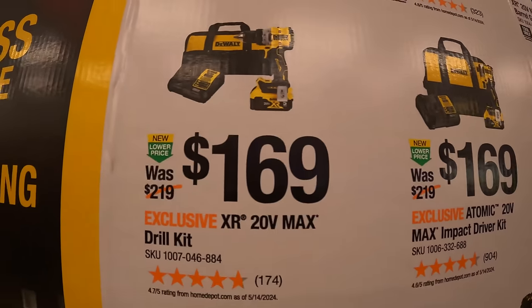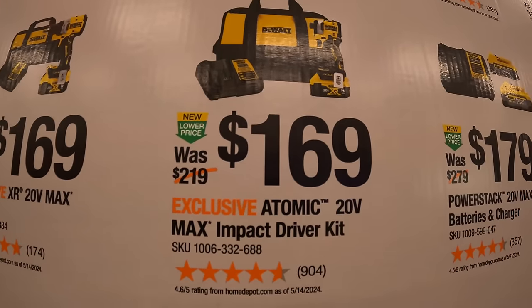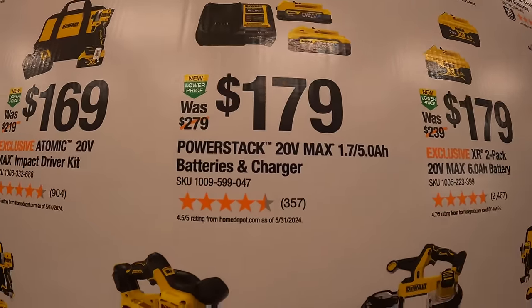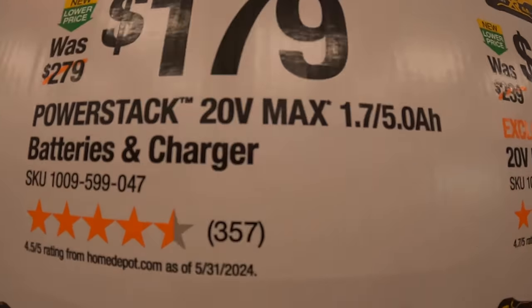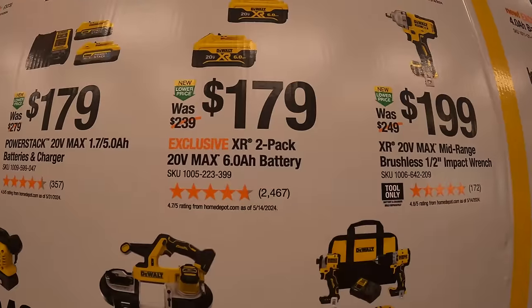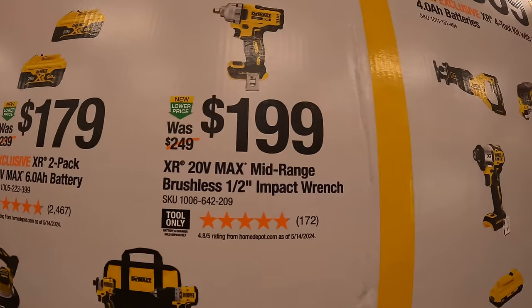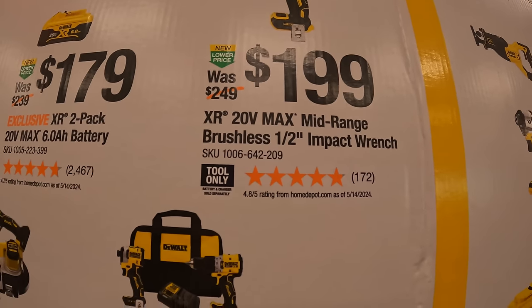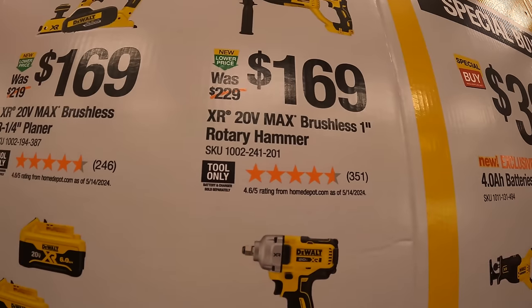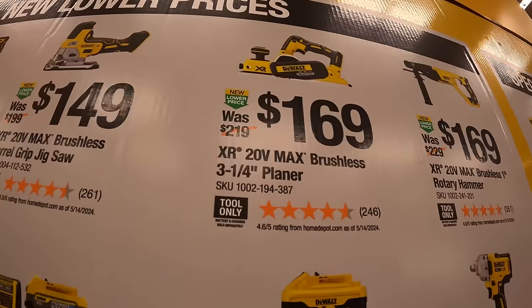$169 each, the XR compact drill driver with a 5-amp-hour battery, charger, and a bag, or the DCF850 atomic impact driver with a 5-amp-hour battery, charger, and a bag. $179 for this 2 power stack batteries, 1.7 amp hour and a 5 amp hour and a 4 amp charger. $179 for 2 6 amp hour batteries. $199 for their mid-range brushless half-inch impact wrench. $169 for their 1-inch rotary hammer. Also $169 for their 3/4-inch planer.